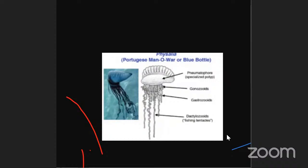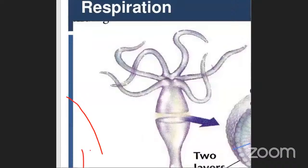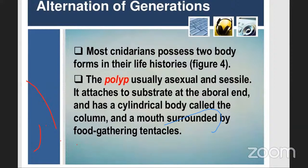You also have bracts. Let me see if I can come back to our picture. So this is as seen in Hydra. So we are talking basically over here just about the forms as such. So let this particular slide be there.